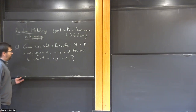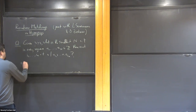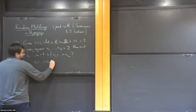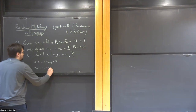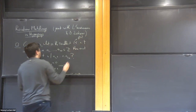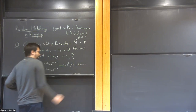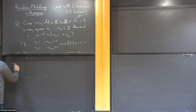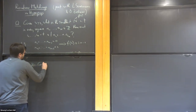Here it's perhaps important to emphasize that we're talking about sequences, so the numbers can appear with repetitions. So for example, a quick observation is that 2n-2 numbers in such a sequence are not enough. You can take the first n-1 terms to be zero, and the next n-1 terms to be equal to one. So if you denote this quantity f of n for now, this example immediately shows that this function is at least 2n-1. You definitely need at least 2n-1 to hope for something like this to be true. But it turns out 2n-1 integers are enough. This is a classical theorem of Erdős, Ginzburg, and Ziv from the 60s.